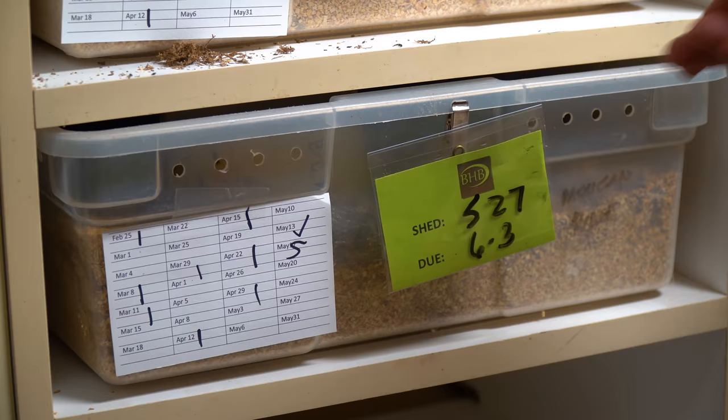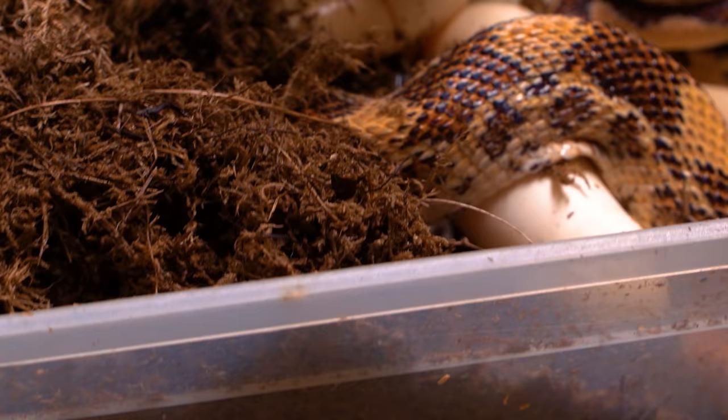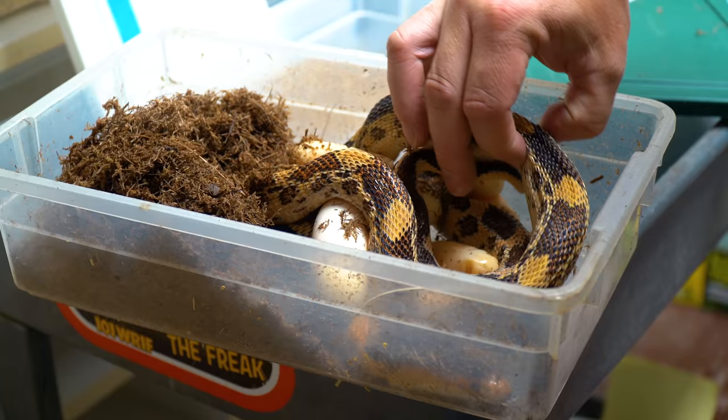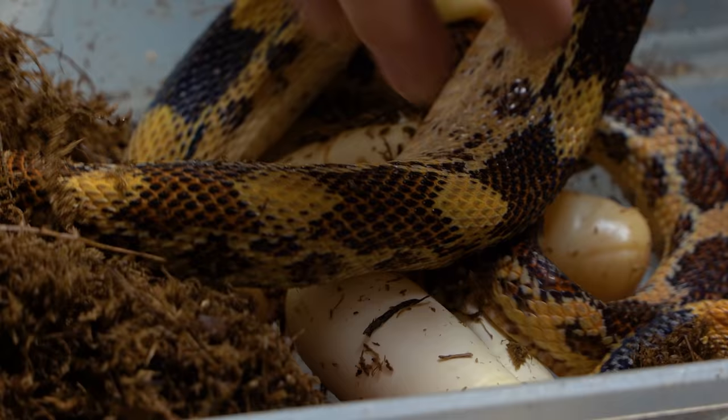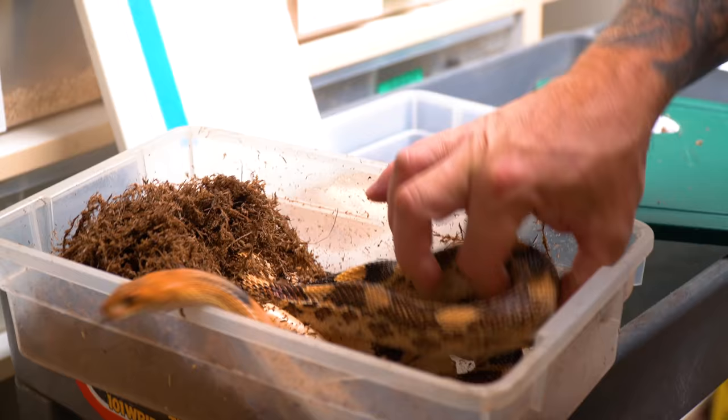So like I said, it is definitely a disappointment. I was really excited about this clutch because we had never actually produced them before, but we'll go ahead, get her out, and we'll see how many eggs she actually does have. Like I mentioned, she's a first-time female. Sometimes first-time females have a little bit of an issue, and they are giant eggs, so let's go ahead, get her out of here really quick. We might have to take these eggs out first. So these are the good eggs right here. We'll go ahead, set them down, and then we'll just go ahead, get Mama back in here.